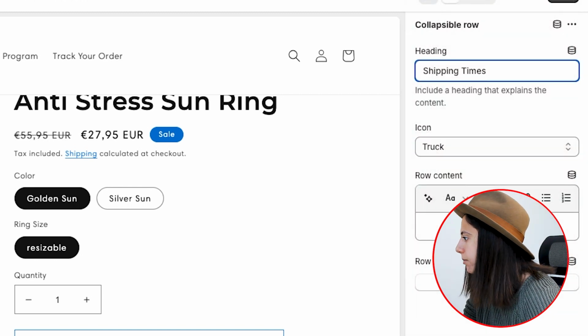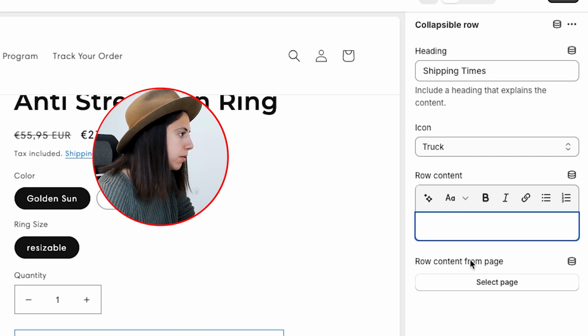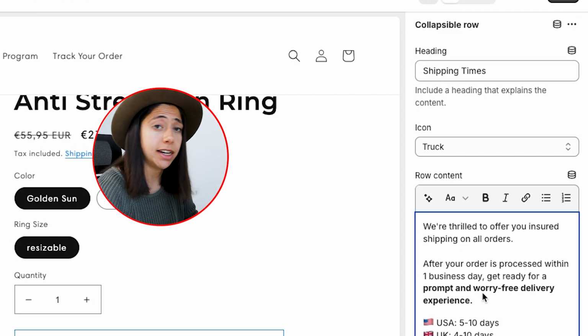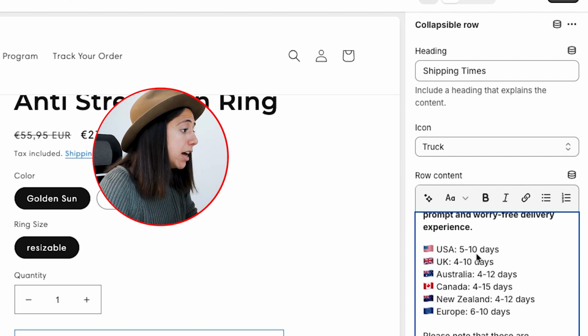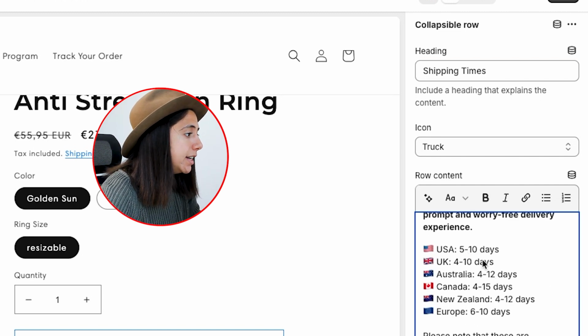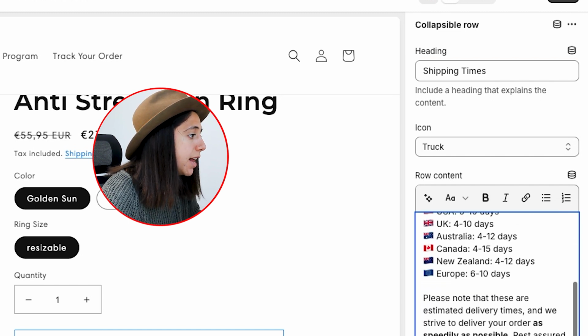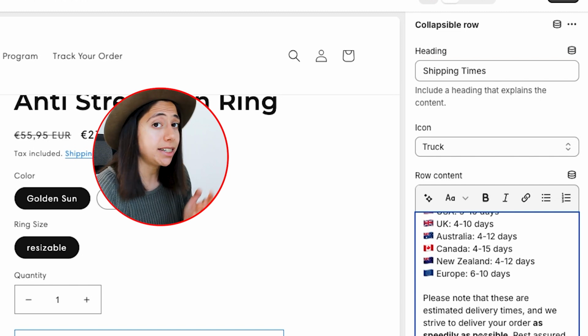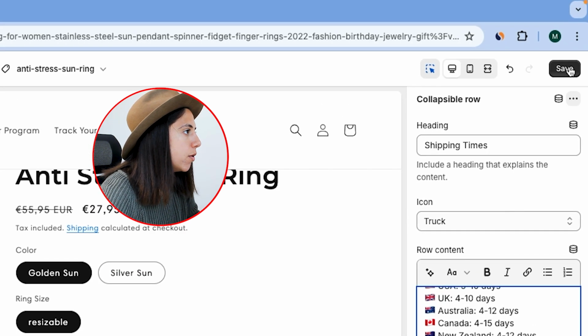So shipping times, come over here and put in your shipping times. That's a nice collapsible row. So you can see over here that I have my shipping text already available. You can see that I have put the main countries I'm advertising to and the days they are getting it, as well as the business day that it takes for the order to be processed, and also a small note that these are estimates and sometimes things happen and it might not reach in those days. So I'm just gonna go ahead, press save.